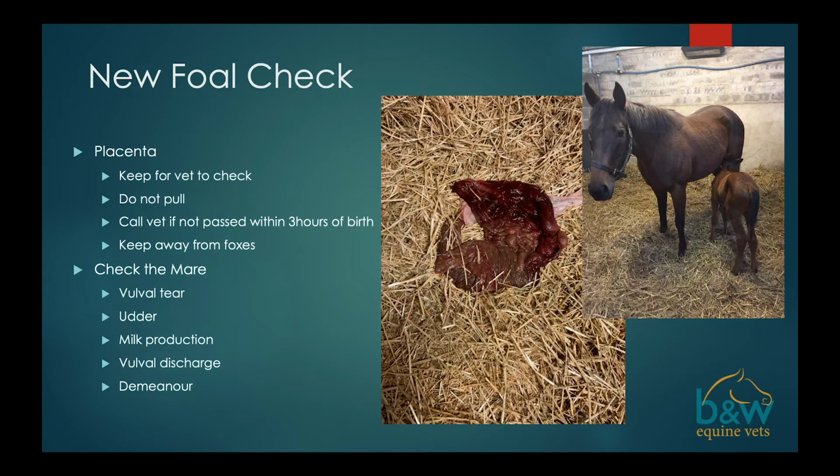So ideally, if it's protruding, you tie it up and monitor her, and then call the vet at 3 hours. If she's managed to pass it, put it in a bucket with a lid or a thick plastic bag and tie it up, and wait for the vet to have a look at it when they check the foal the next day.